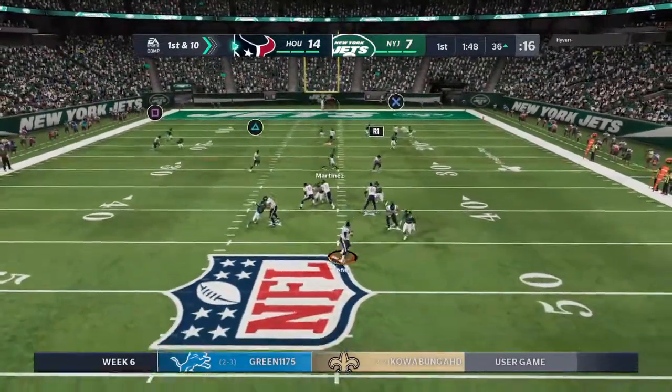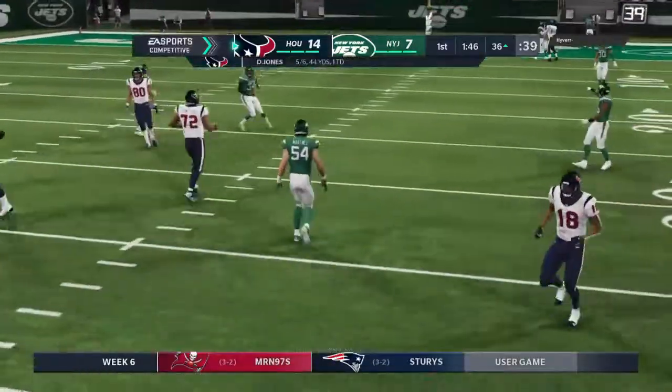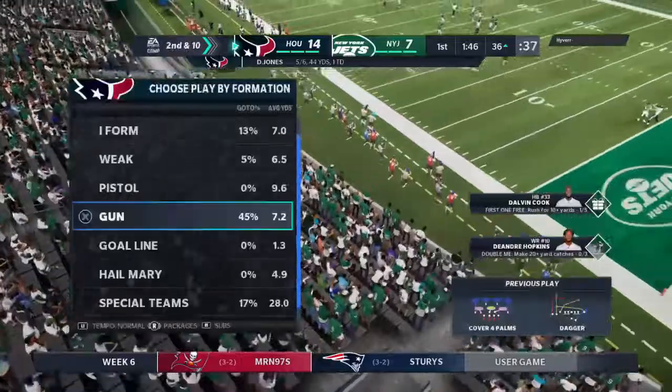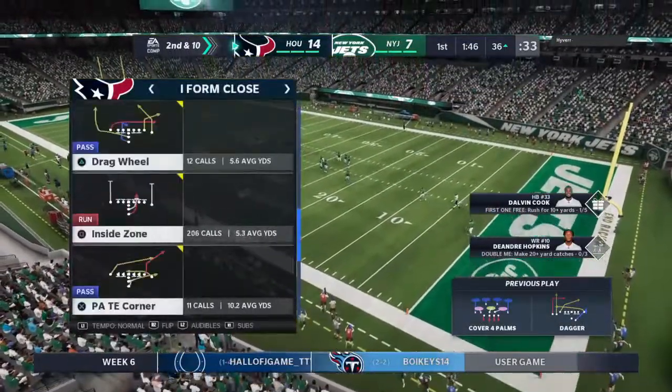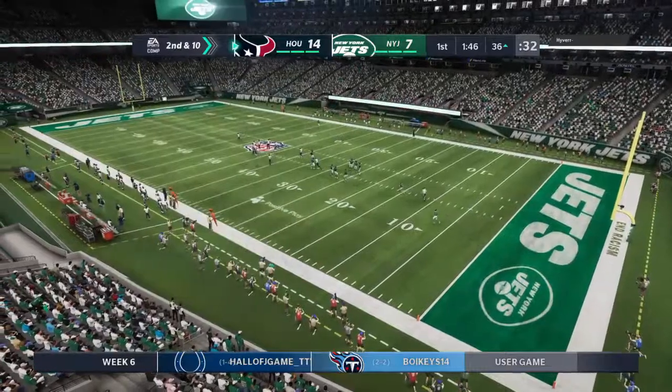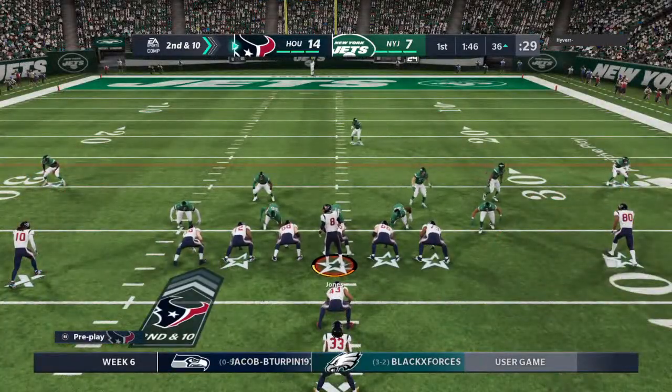From the gun, Jones. Oh, the ball comes out on the hit, but they'll say it's incomplete. It certainly didn't appear that that's where he wanted to go with the ball initially, so he tried to get something out of it by dumping it off to his running back unsuccessfully. They'll try again from the 36 on 2nd and 10.